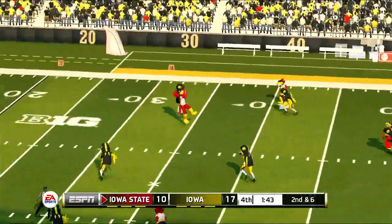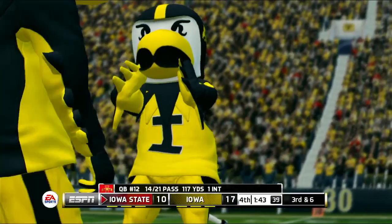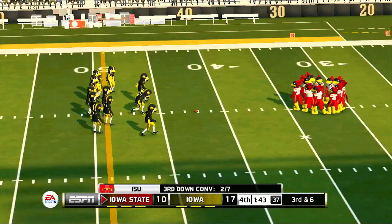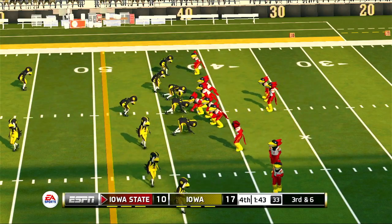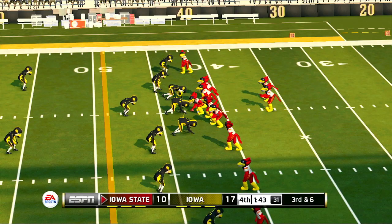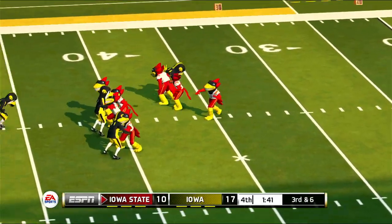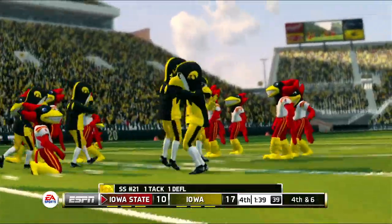He flings it. Oh, he had the pick and he dropped it. Number nine, the intended receiver on the play. And once again, they'll come to the line, try to convert on third down. Read out. Quick throw, incomplete. One of his receivers.